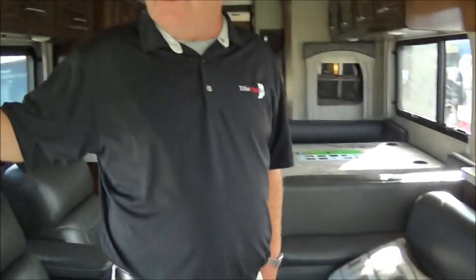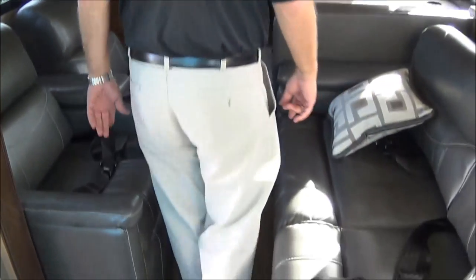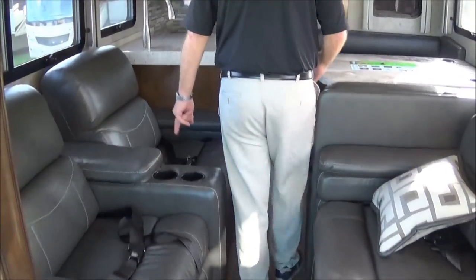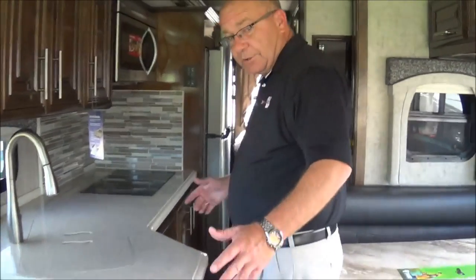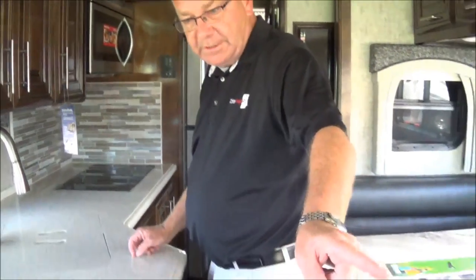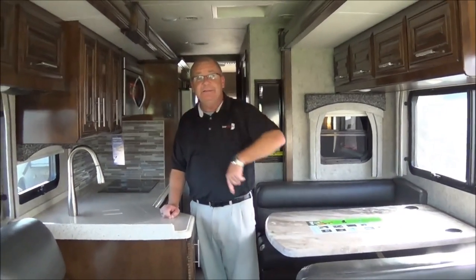What we wanted to show you, too, as well, guys, is what the motorhome looks like with the slides in, okay? So as you can see, we've got the slides in. We still have space for seating here. We got two seat belts there. We got two seat belts here. We can still get to our dinette. We got two more seat belts back there. So what's nice about this, guys, we got 1, 2, 3, 4, 5, 6, 7, 8 seat belts.